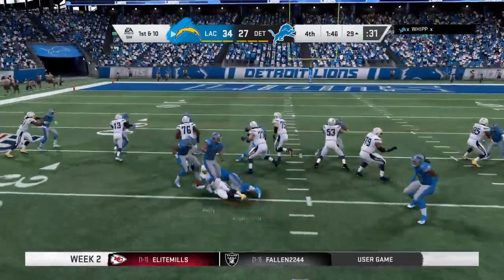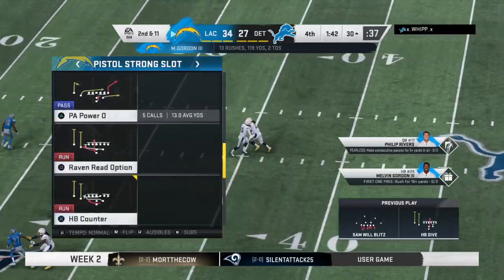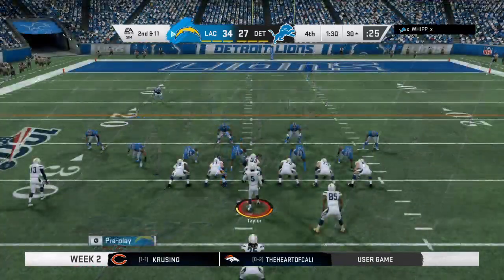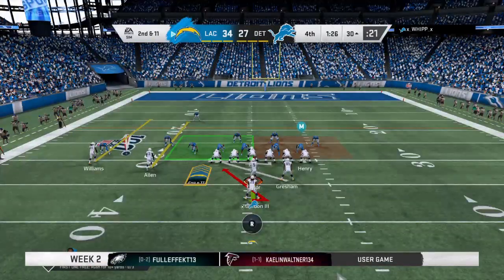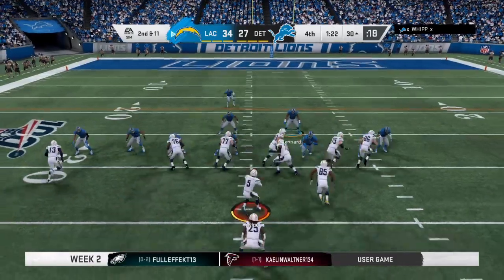From the pistol, they run with Gordon. And maybe a measure of revenge there. He's had his way in this one, but this time they get him behind the line. After the loss to start out, here's 2nd and 11. He ain't got no hope. And I can hit him with a play action right now. He'd be done. This boy is selling out for the run.